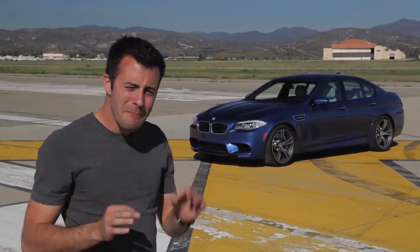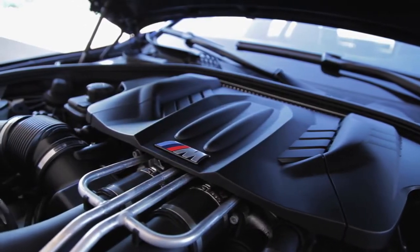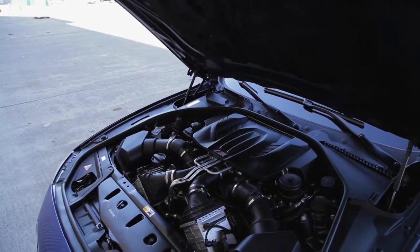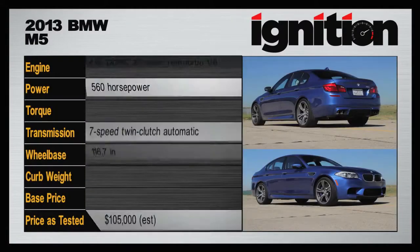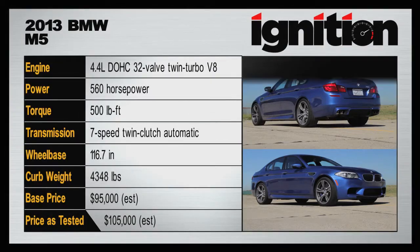The M5, in many ways, is twice the car the 528 is. It has twice the number of cylinders. It has twice the number of turbochargers. It displaces twice as much. It also costs nearly twice as much, nearly $100,000 for this car. And what do you get for that? Well, if you guess double the power, you're right. This thing makes 560 horsepower and 500 pound-feet of torque.